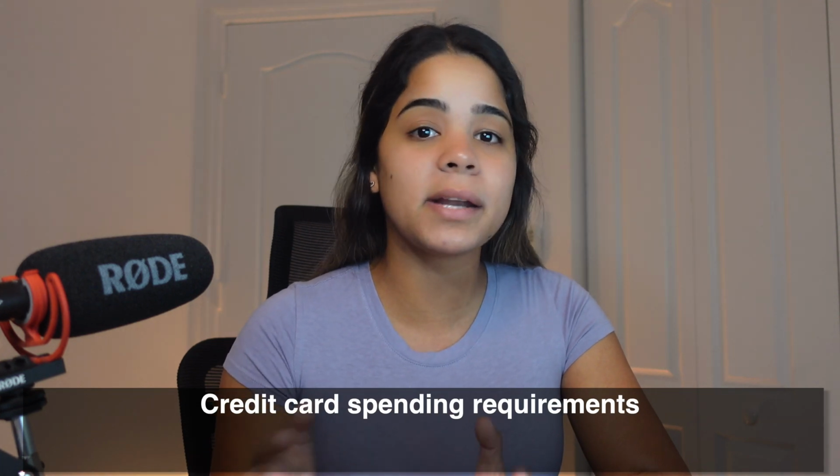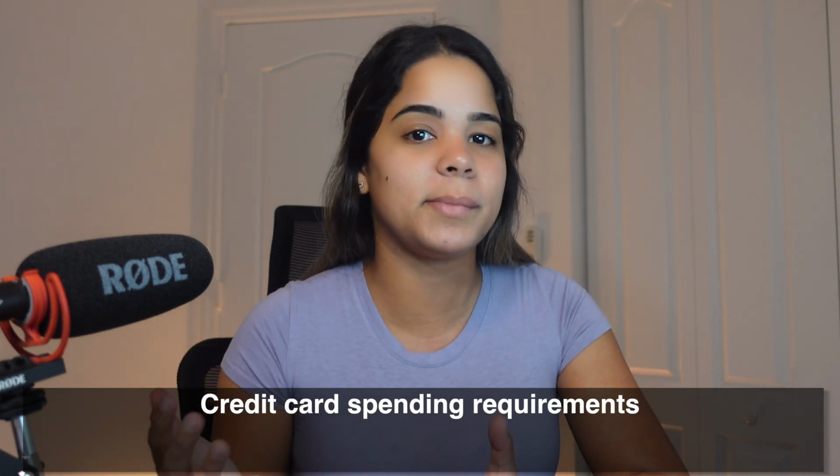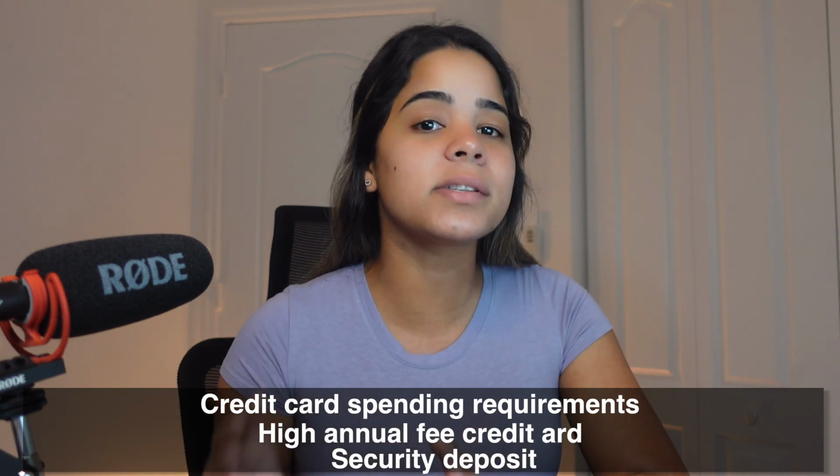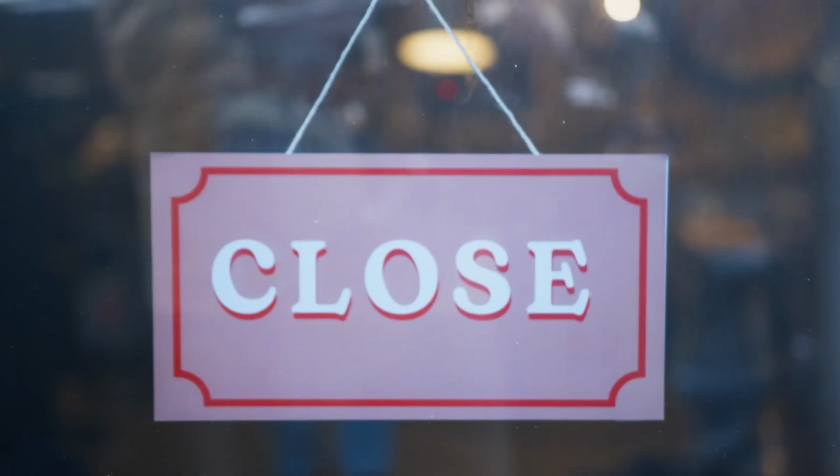For example, if you have a credit card that has some sort of spending requirement you must meet in order to maintain the account open, or a card with high annual fees, or a deposit that you'd like to get back, then you may consider closing. But before you do that, here are some tips on how to avoid closing your credit cards.